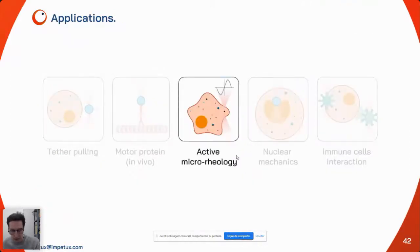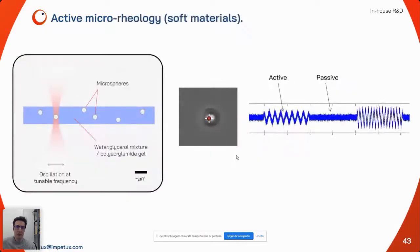Okay, active microrheology is another application. The system has a built-in routine to do these kind of experiments. Basically, what we do is we apply an active perturbation to the particle that is trapped, followed by a passive step, and then another active perturbation. These are oscillatory perturbations of increasing frequency. So you can see how it's oscillating.